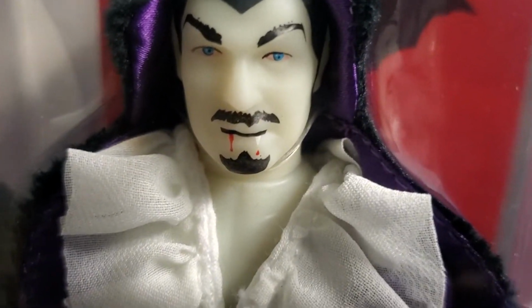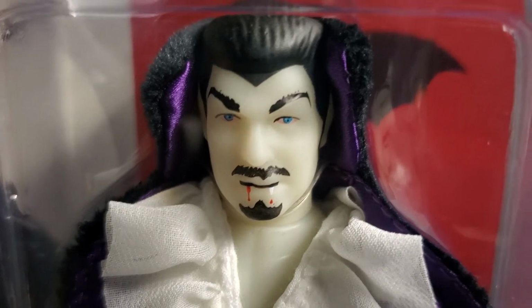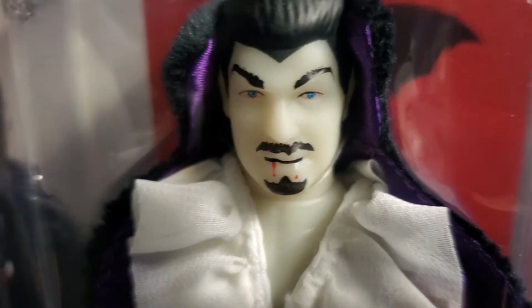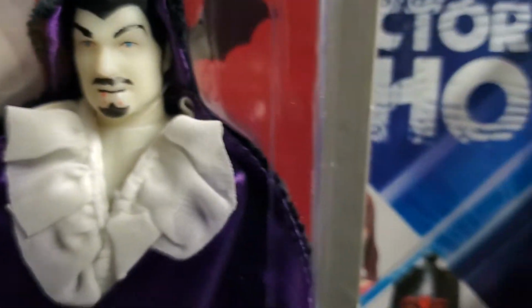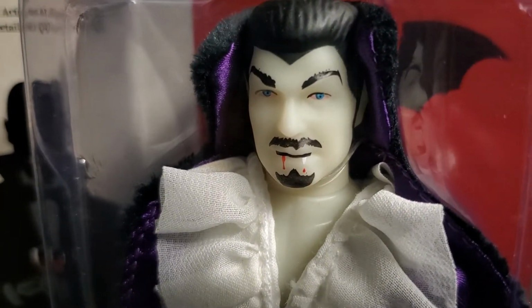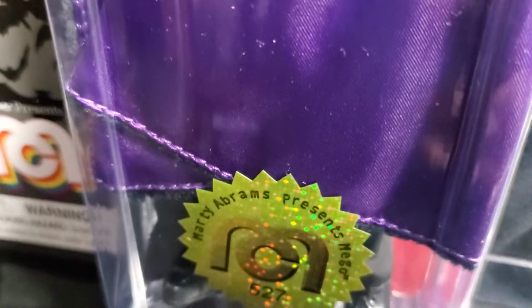This figure, on a scale of 1 to 10, I give him about a 7. There's some things about it where I think this figure really kind of lacked creativity. It's as if Mego was trying to kind of hurry him along, but I still respect the fact that they were able to put this figure together, especially if they were in a time crunch and to kind of get him out. I heard stories of that. I don't know if the stories are true, but that's what I heard. So still being able to put a figure like this together was pretty cool.